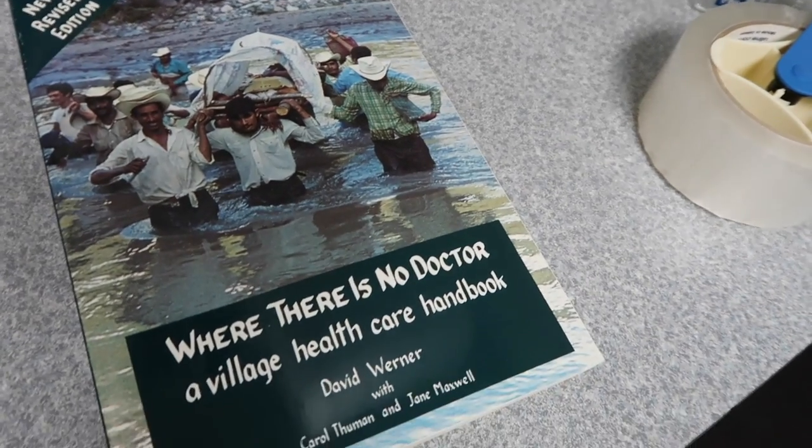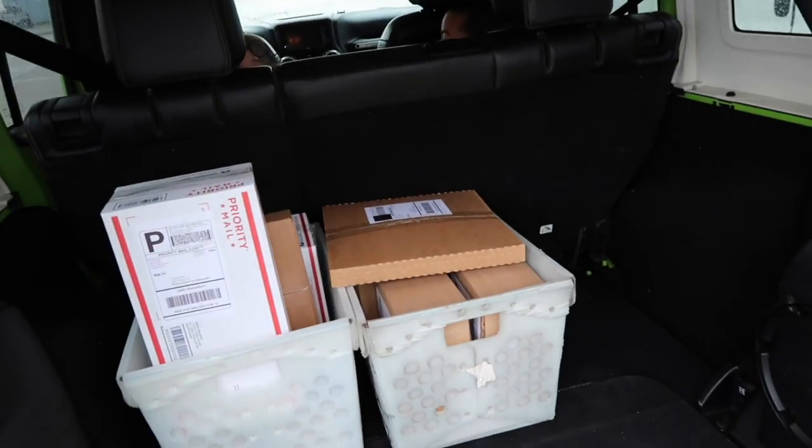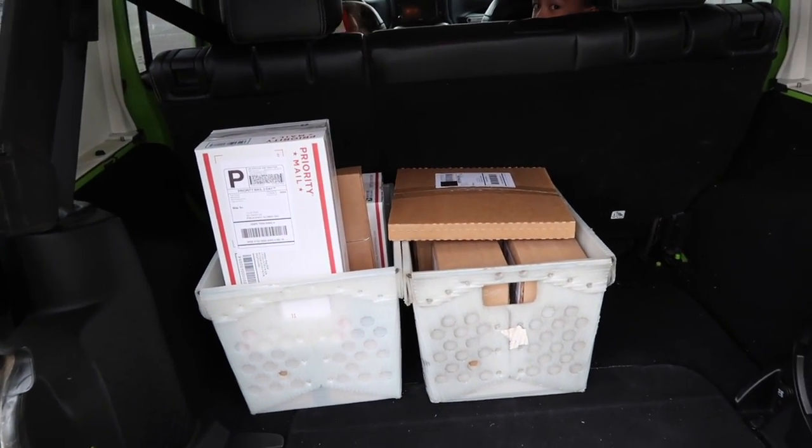Okay, last one, Where There Is No Doctor book, sold for $19.99 plus shipping. That'll be it for right now. All right, 2 totes, good totes, small totes.